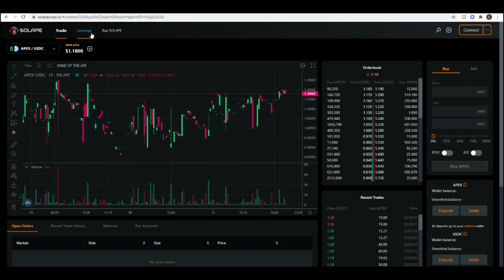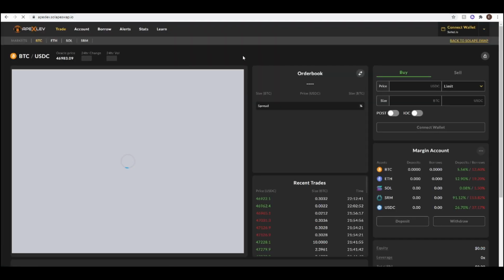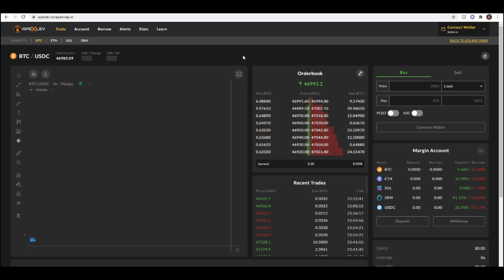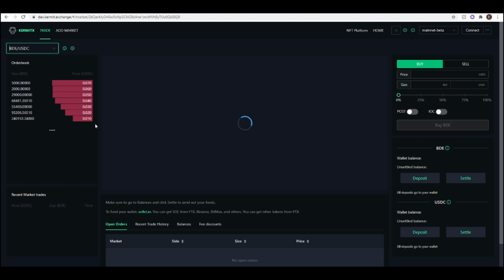Solape is nice. They have a leverage platform as well, Apex leverage, and this is basically just a fork of Mango Markets. In fact, no, they just built on top of Mango Markets. And then we'll go on to the next one.